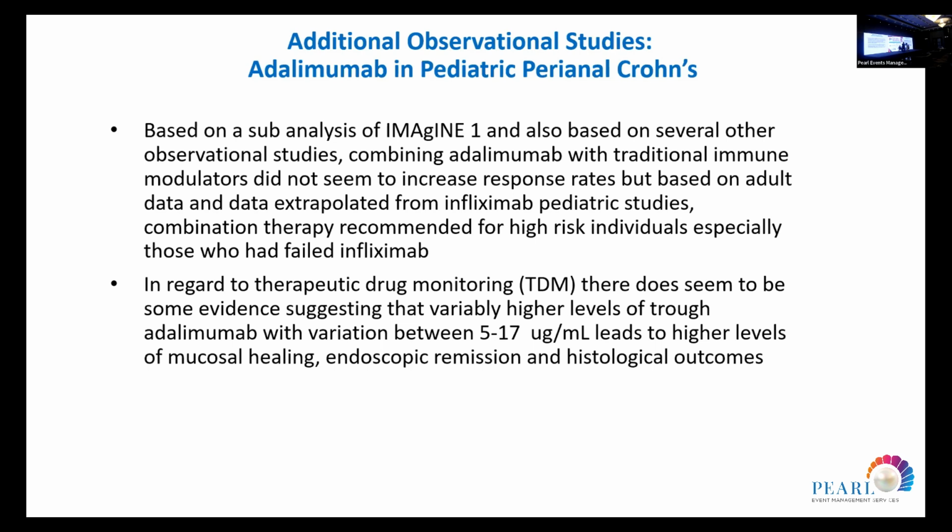In regard to therapeutic drug monitoring, there does seem to be some evidence suggesting that higher trough adalimumab levels, with variation between 5 to 17 micrograms per milliliter, lead to higher rates of mucosal healing, endoscopic remission, and histological outcomes. So what they're saying is that there is less evidence to combine therapy like adalimumab and azathioprine, or infliximab and azathioprine, in the pediatric population unless they are high risk.